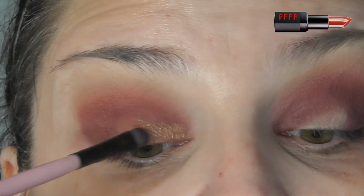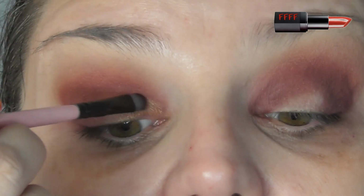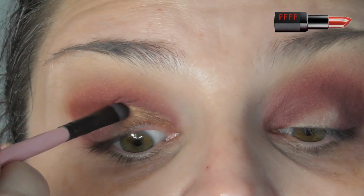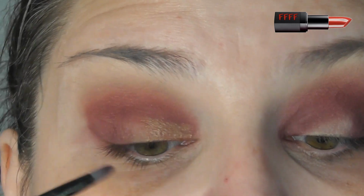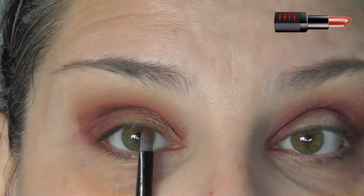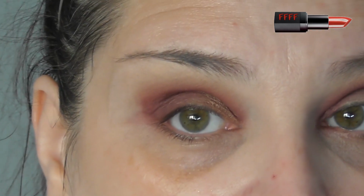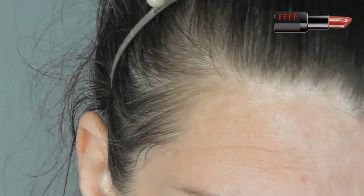This is why I've gone in with a smaller brush, so that I can get right in. And I'm coming out to just the edge of my iris there, okay? So, colour switch, dry off, back in again, to do the same thing on the other eye.